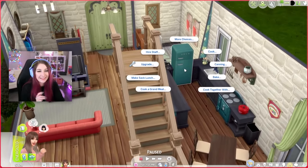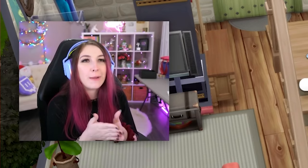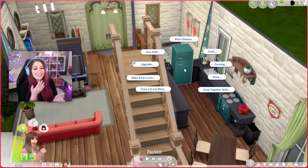Something about the word cube gets me every time. Maybe because it rhymes with pube. There's just something about the word cube that makes me chuckle. I don't know what it is.